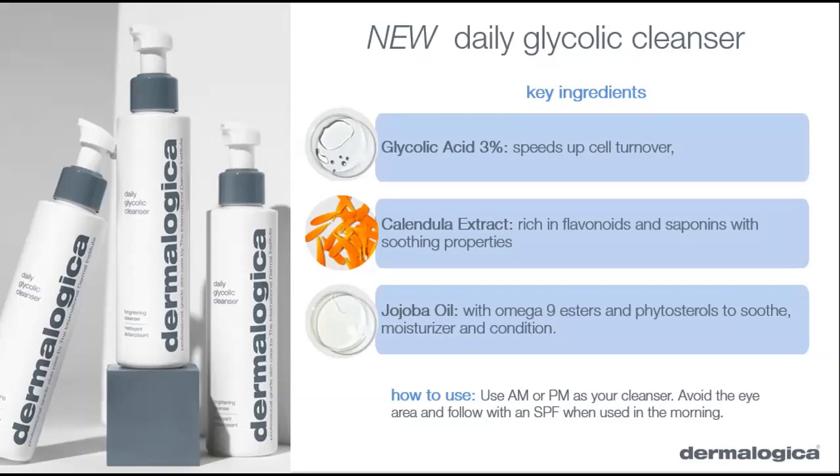Next, we have jojoba oil, which is rich in omega-9 esters and phytosterols. Those help to soothe, and these are the main components in helping to moisturize and condition the skin so that you're not experiencing that dry or tight feeling that could come with using a glycolic acid cleanser daily.